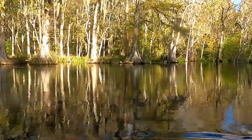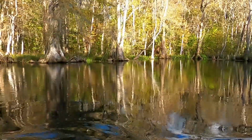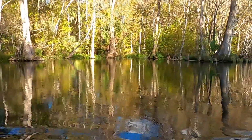Are these all cypress trees? These are all bald cypress trees. A lot of these bigger ones. Here's a good example right here on the left. That's one of the bald cypress trees. Now around that, you see all those little pointed things sticking up. It looks like another tree growing. That is the root system.